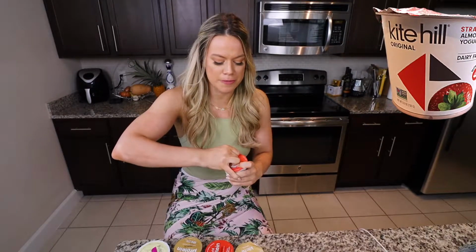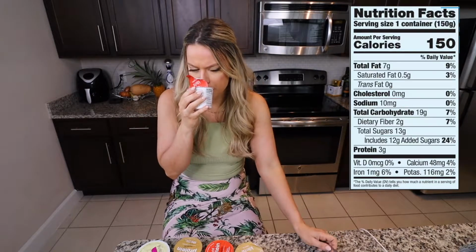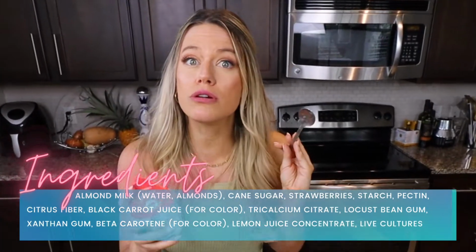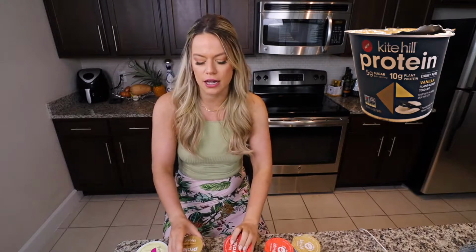Let's try the strawberry. It smells good. What does it smell like? It smells like fruit roll-ups. That's exactly what this smells like. Ooh, let's try it. This tastes just like Yoplait strawberry, except it doesn't taste too much like artificial strawberry flavoring because they don't use artificial flavorings.